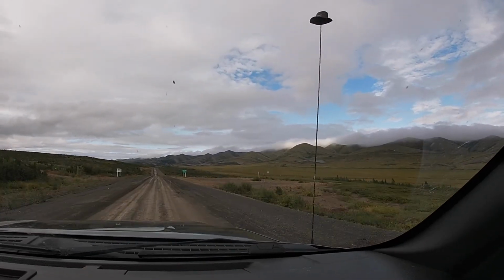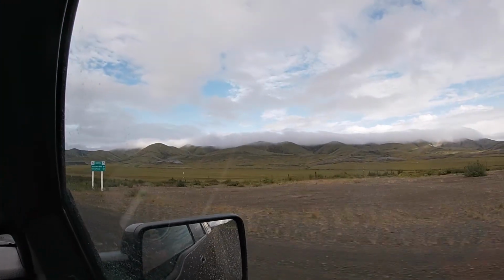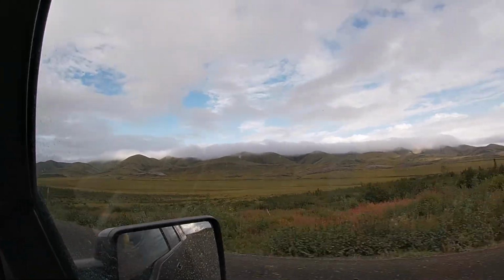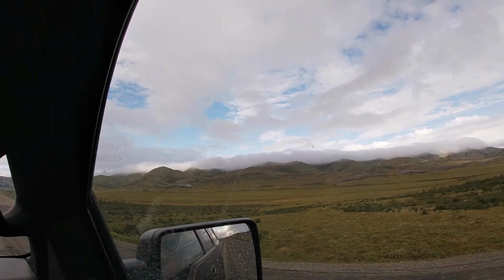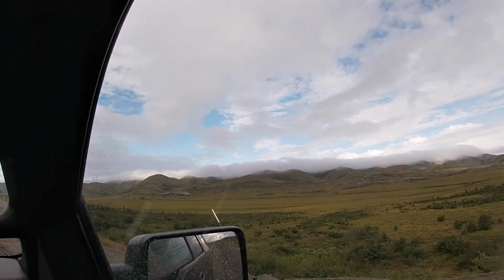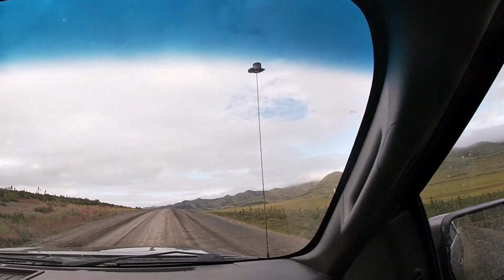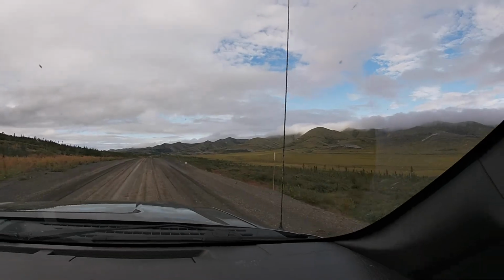In like May and June, you'd see thousands of caribou on this field, but now they have migrated out. Now they go somewhere north, 300 kilometers northwest. They go to the Beaufort Sea coastline. So usually if it came back, it would be flooded with caribou.